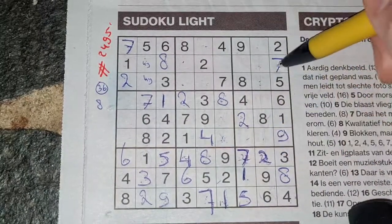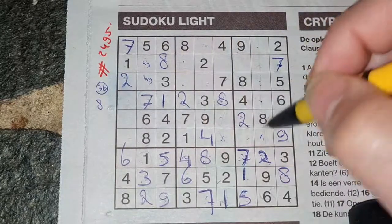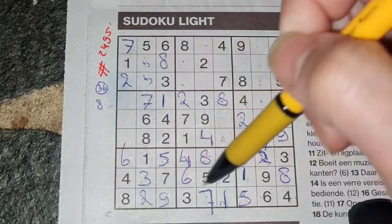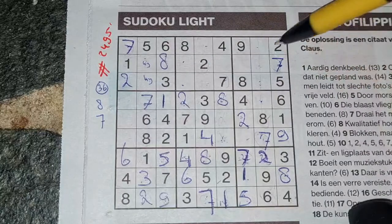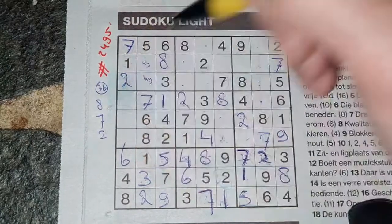7 in this column, 7 in the last column. So the column between, the only 2 places for the 7 should be here or there. We see there 7, no 7 there, 7 should be here. And all the 7s are used. I can see digit number 2, number 7. And all the 2s are used. I can see digit number 3, number 2.